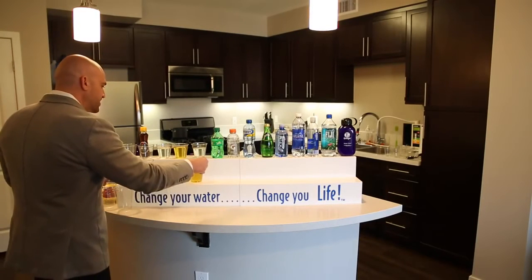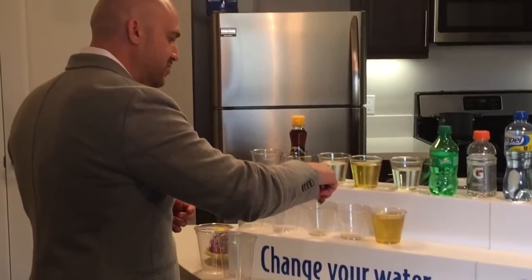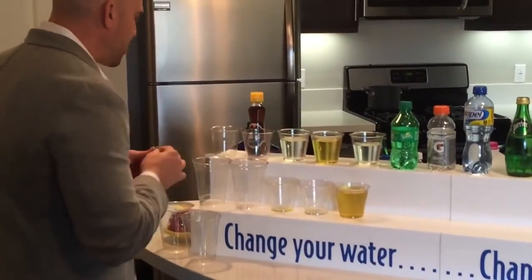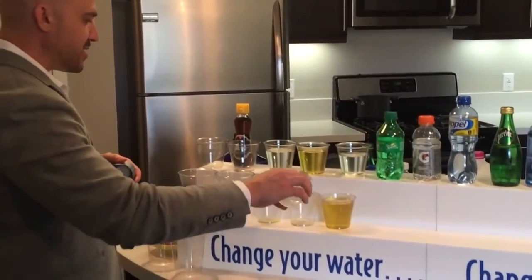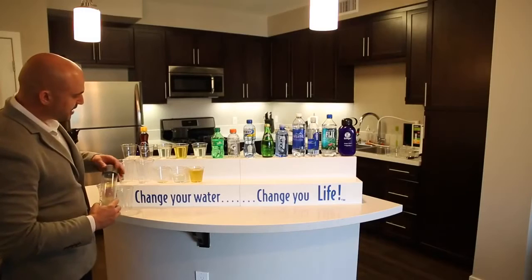Now look what happens when I just take the actual same tea bag and I just pour a couple of drops in each one. This is what I love the most, as you can actually see for yourself. I'm going to take the remaining of this Voss, pour it in here and see if I can pick up the remaining green tea in the cup, and as you see, nothing happens.